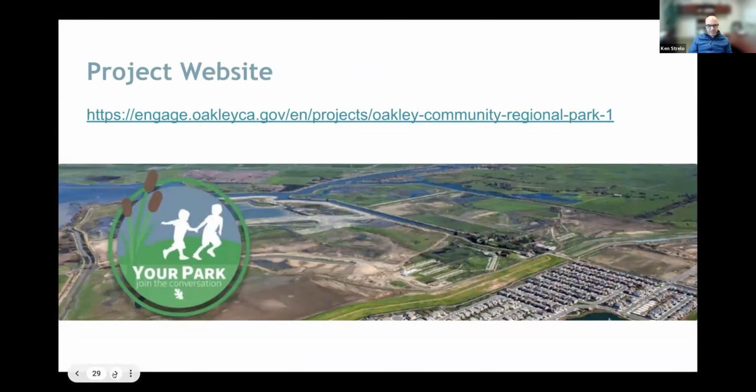And this is the project website. So Oakley, as we grow as a city, we are growing. We're nearing 50,000 population now. We've always had a pretty tight staffing here, especially for development services and admin. So we wear many hats. But as we grow, we bring in new talent and new people and new ideas.